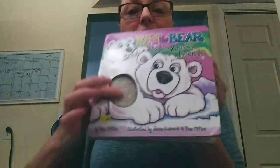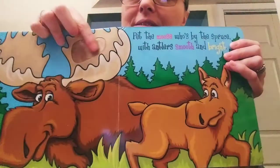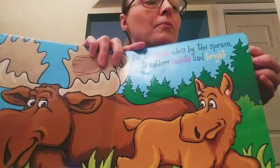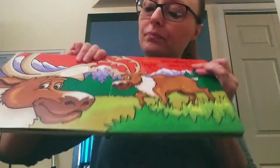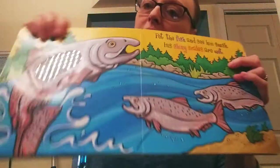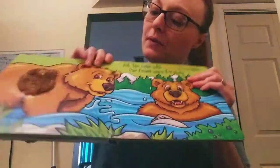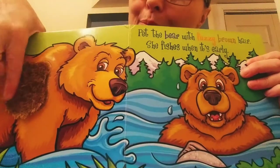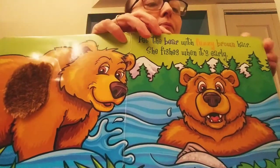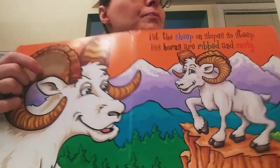So let's remember they're soft. The polar bear is soft. The moose is smooth. The caribou is soft and smooth. The salmon is rough and shiny. The bear is soft and brown. The sheep is rough and brown. Very good.